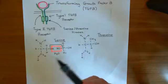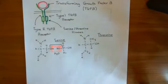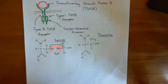And in so doing, the ATP will be broken down to ADP, adenosine diphosphate, so it will lose one of its phosphate groups, which will be bound onto the hydroxyl group of either the serine or the threonine residue.